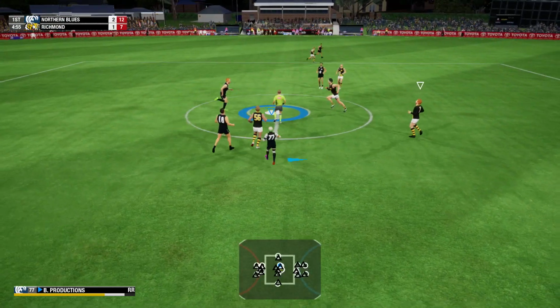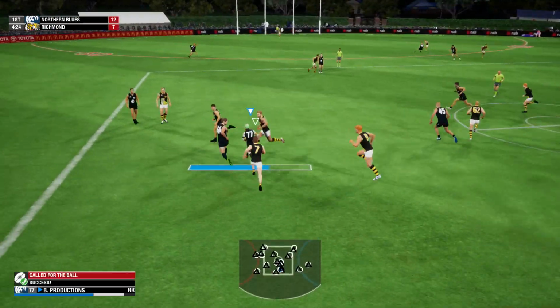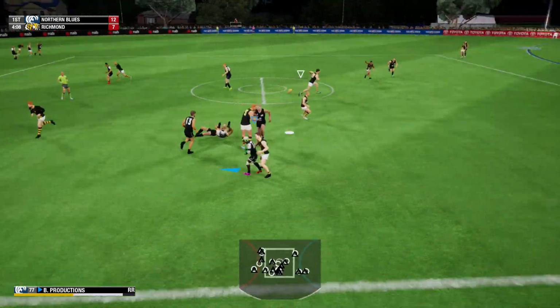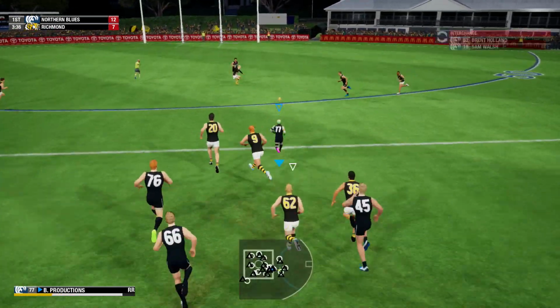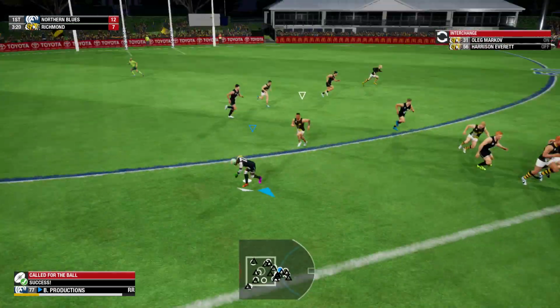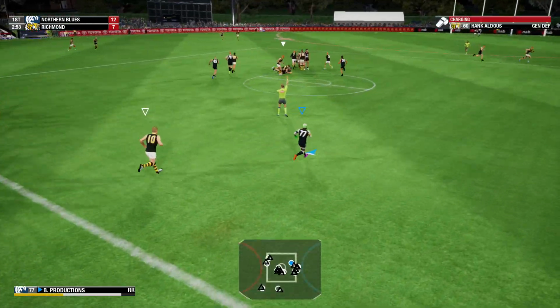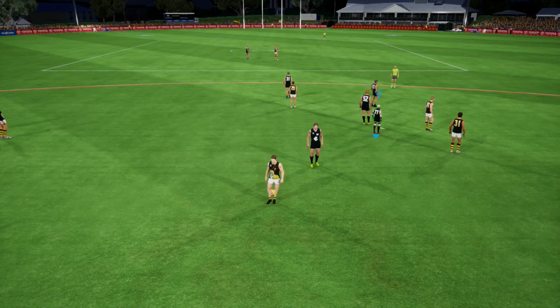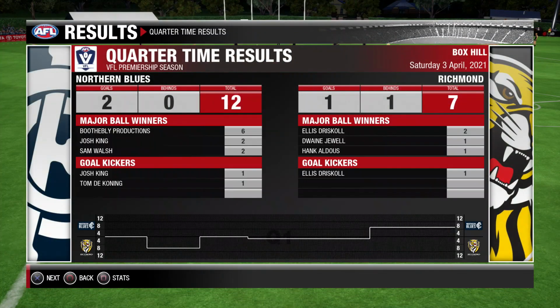Back in the middle. Has the Rucks go at it. Soldo just swats it away. Soldo misses. Boothebly kicks it out the middle. No, he doesn't. He gets... Chris Joylen. Boothebly just kicks it as quick as he can. It's a tough contest here. And that's the end of the first quarter. Northern Blues up by 5 points. Boothebly Productions, the 6 touches in the first quarter. That's a decent effort for him.